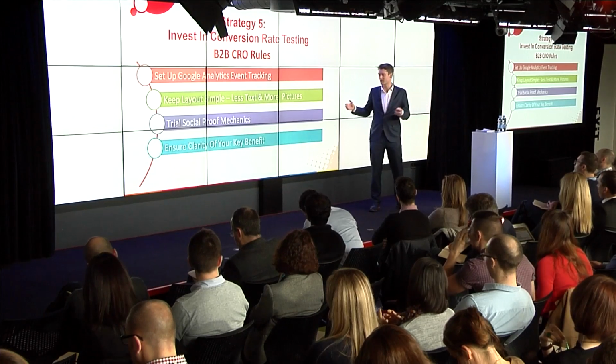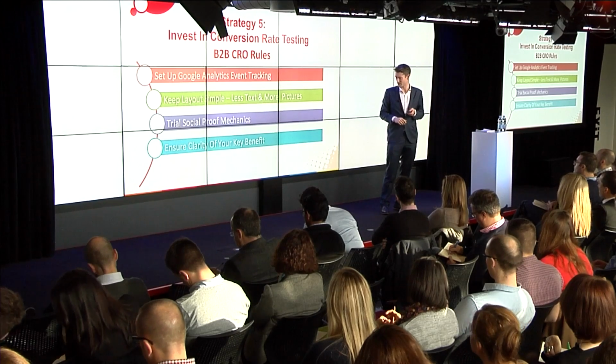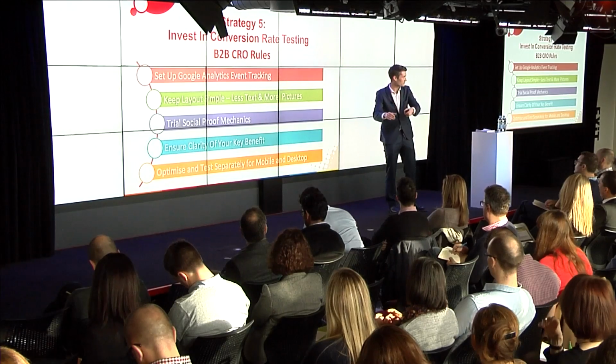And this is blindingly obvious, but ensure the clarity of your key benefit and of the mechanism you're using to actually get that contact with the client. And finally, when you're doing CRO testing, ensure that you're testing your mobile site separately from your desktop site. Even though it might be the same page, run your tests separately. So do A/B testing over here with your mobile and do A/B testing over there with your desktop traffic. Split them out because they are two different entities.